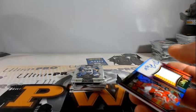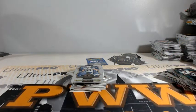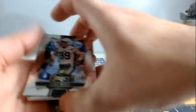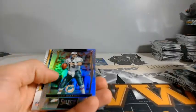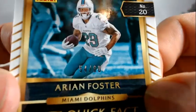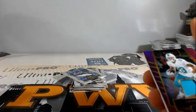And Kansas City finds a spot late here in the break. But it's a nice one to Stevie S. Dan Marino Prism. And it's another hit for the Miami Dolphins. It's an Arian Foster jersey relic, numbered 54 of 60. Another purple relic.